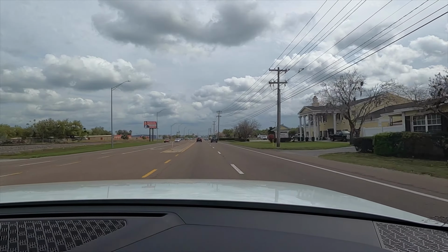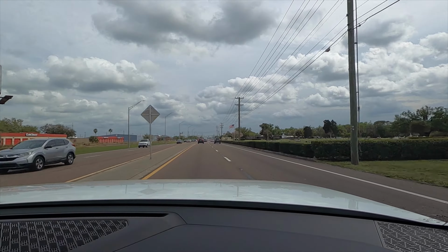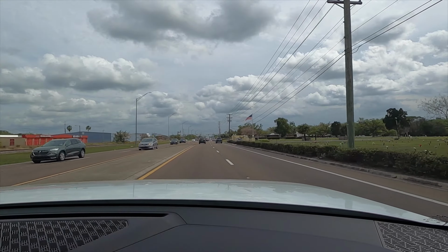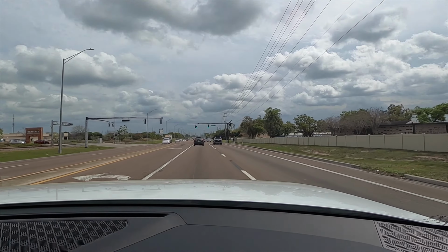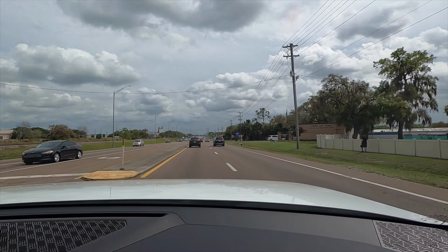I like that the ground clearance increases to 7.8 inches on the Land. You're also getting a little bit better range, better MPGe. Charging times isn't too bad. On a DC 350 kW charger, you're getting 24 minutes from 10 to 100%.